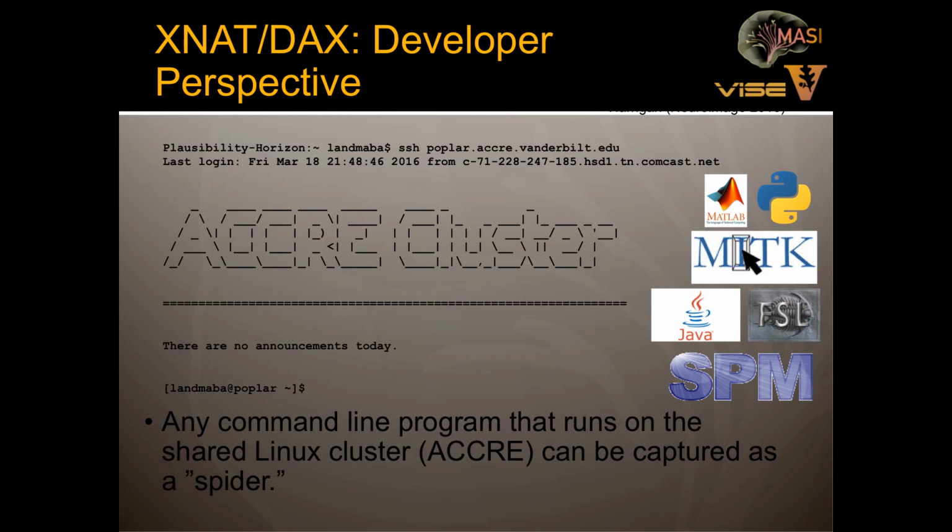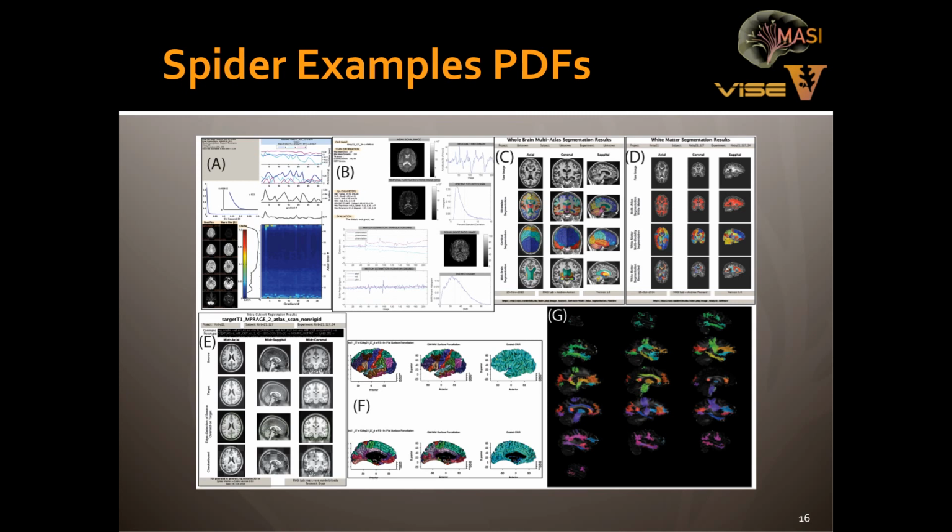And in our case, we've called the pipelines spiders. I wasn't here when that term was coined, so I'm not sure what the lineage of it is. But here are some example PDFs that we have. Lots of people run DTI data here, and there are all types of interesting snafus that you can run into with DTI. So it's a really good idea to run some QA on your DTI data as soon as you acquire it.